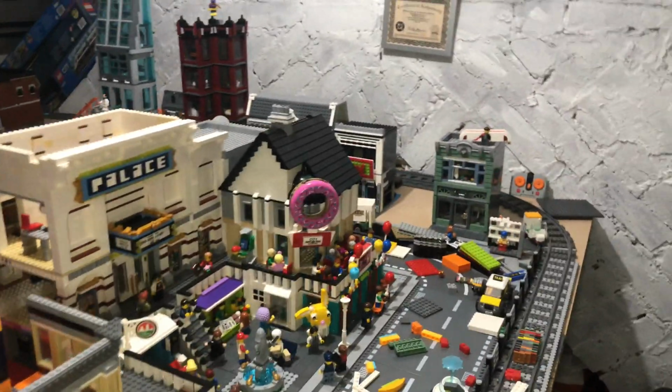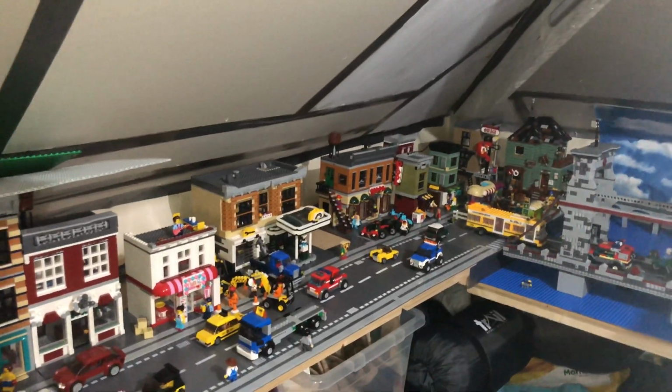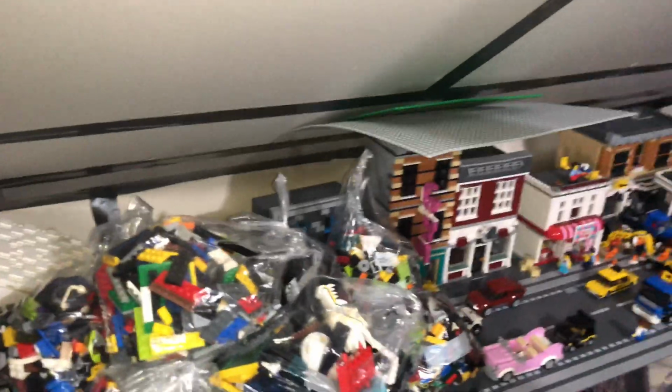So a few gaps everywhere, so that gap there, that's where the Apple shop was. There was a few stands over there which I've used up, and behind here there's a gap, so I just need to fill them up. But I've got plenty of materials here. I've got stuff on the floor.